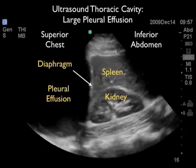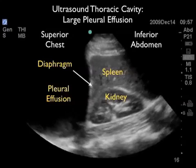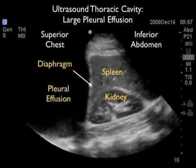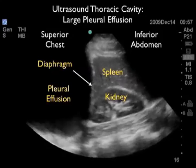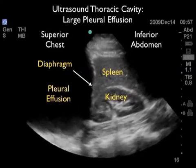We note the spleen and the kidney inferior in the abdominal compartment, and we see the white line that is the diaphragm moving up and down as the patient breathes. We note above the diaphragm, superior in the chest cavity, the presence of a large, dark, or anechoic collection of fluid consistent with a very large pleural effusion, and we fail to appreciate any lung within this pleural effusion.